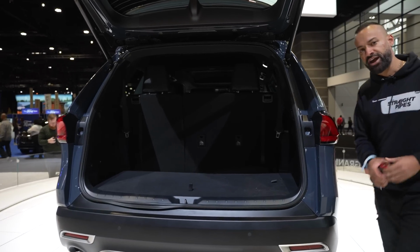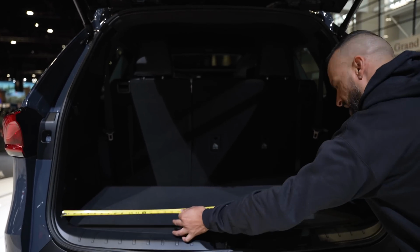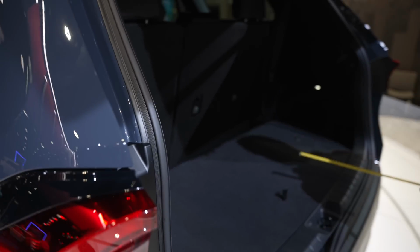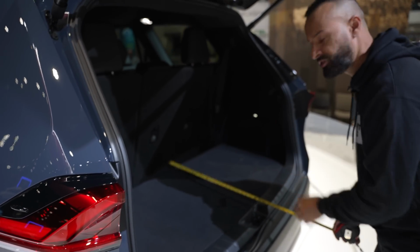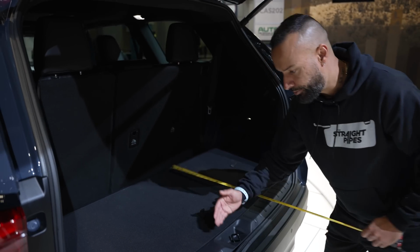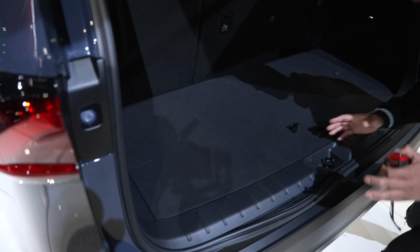So how much room do we have in the back of this Grand Highlander? Measuring tape time. As far as width goes, we have a whopping 50 inches. Damn! And as far as depth, this is important because what's behind the third row is usable. You've got 26 inches to the back of this sill. Oh baby.